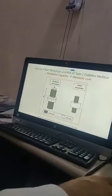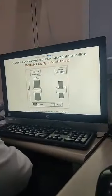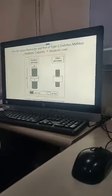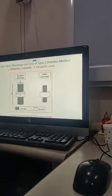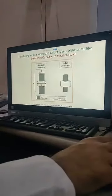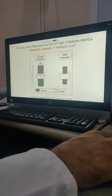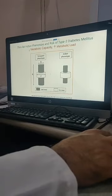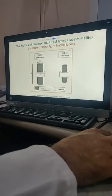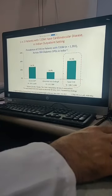Coming to the next slide, I will give you a little baseline of diabetes. In India, we have a thin fat Indian phenotype and the risk of type 2 diabetes mellitus is higher. If you see this diagram, taken from Front Public Health, published in 2016, Indians have a higher fat mass as compared to the lean mass. So this leads to more metabolic complications of diabetes mellitus.